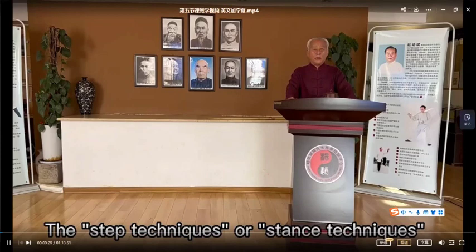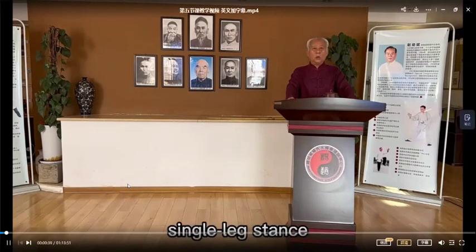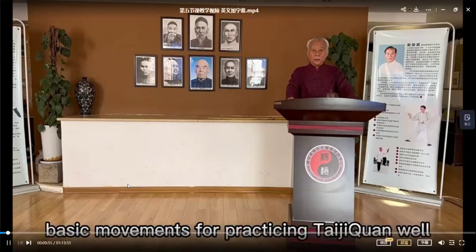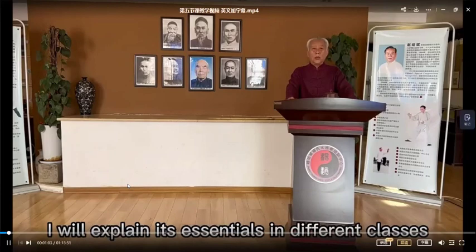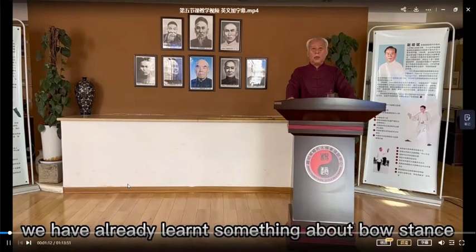The step techniques or stance techniques include bow stance, backward stance, empty stance, horse riding stance, single leg stance, crouching stance, etc. All the above belong to basic leg techniques. Besides hand techniques, leg techniques are important basic movements for practicing Tai Chi Chuan well. I will explain its essentials in different classes. In previous lessons, we have already learned something about bow stance, front bow stance, side bow stance, and empty stance. Now, let's start with bow stance and front bow stance.